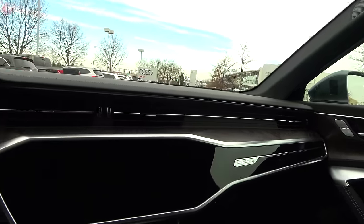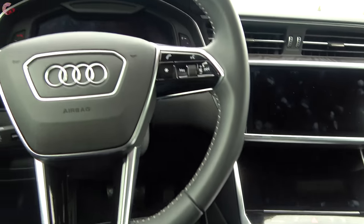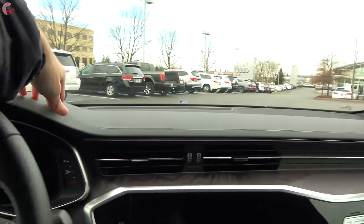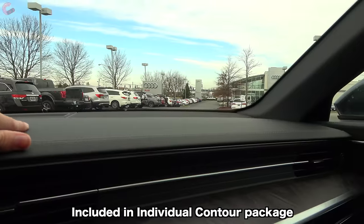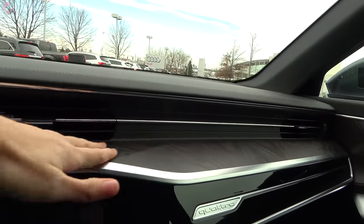So just like the A8, the A6 has a visually stunning cabin, and that is backed up by wonderful quality materials. Across all of your upper dash, you have a soft touch plastic on this model with stitching. However, this can be replaced by leather with the extended leather group. And then down below, you've got some really generous use of beautiful open pore wood.